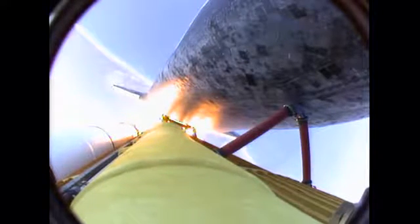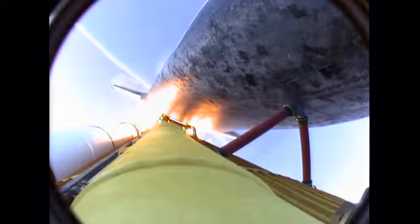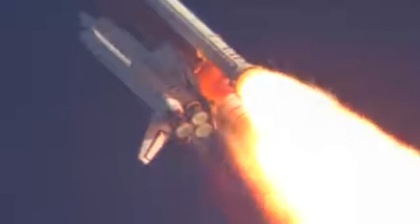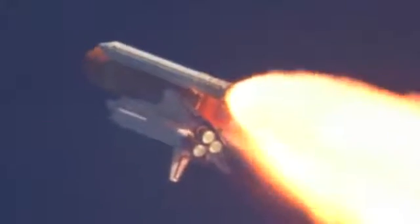Throttling down as the orbiter passes through the area of maximum pressure, reducing the stress on the shuttle as it goes supersonic. Discovery Houston, you are go at throttle up. Commander Steve Lindsey acknowledging the call from Capcom Charlie Hobaugh as Discovery's 3 main engines throttle back up.